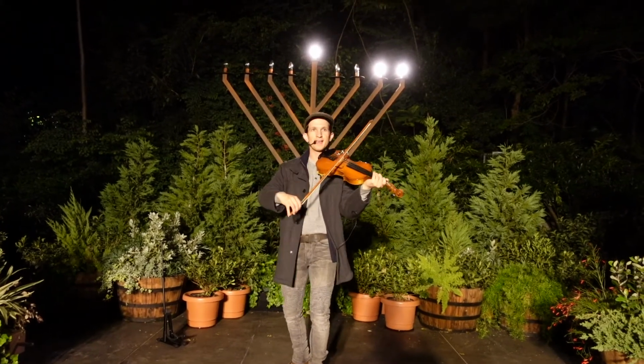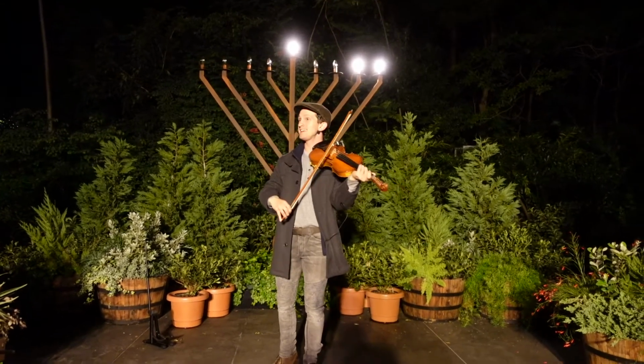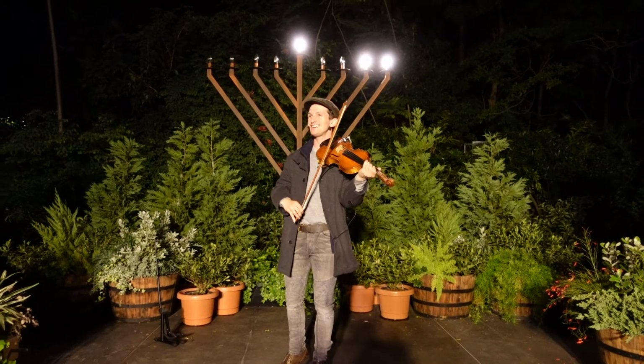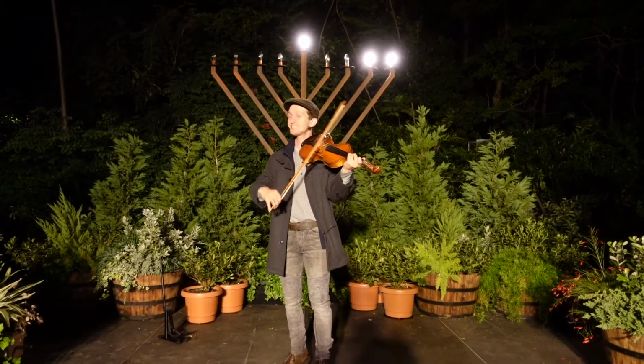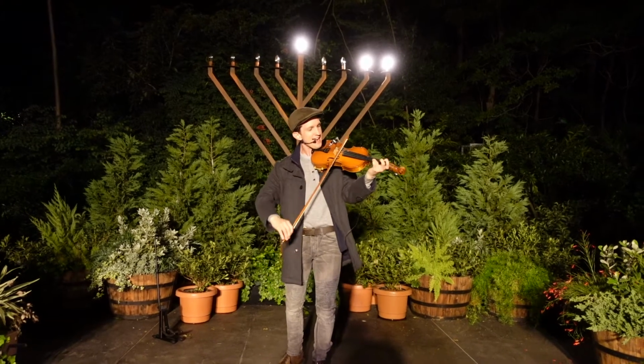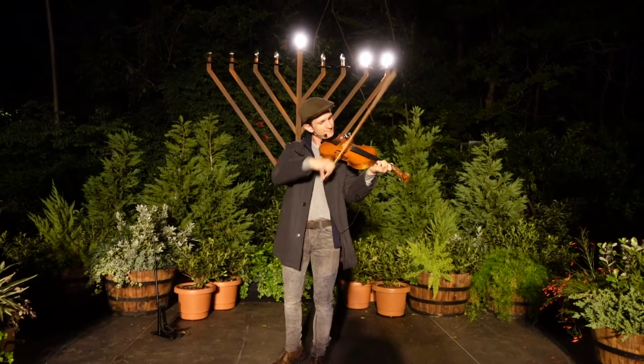Una candelica, dos candelicas, tres candelicas, cuatro candelicas, cinco candelicas, seis candelicas, siete candelicas, ocho candelas para mí.